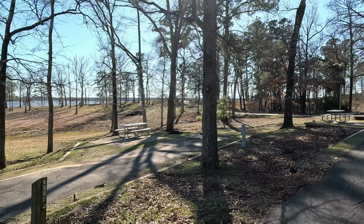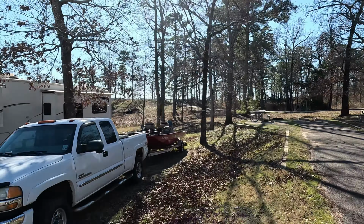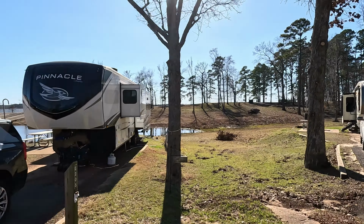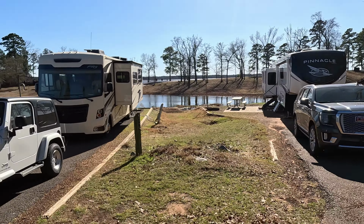Here's site 202. And these are all 203. Site 204. Site 205. And site 206. Let me see it real quick. This is 207 over here to my left. It's a drive-through site. And right in front of us is actually 208. Yep, 208 is another pull-through, on the water.